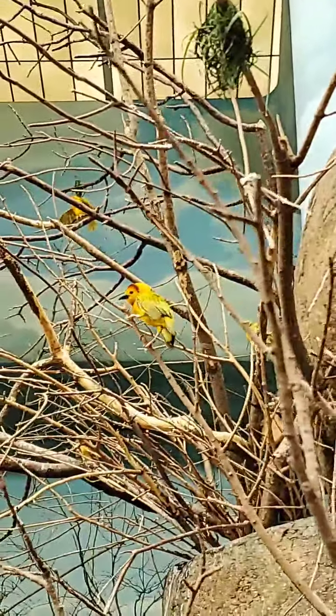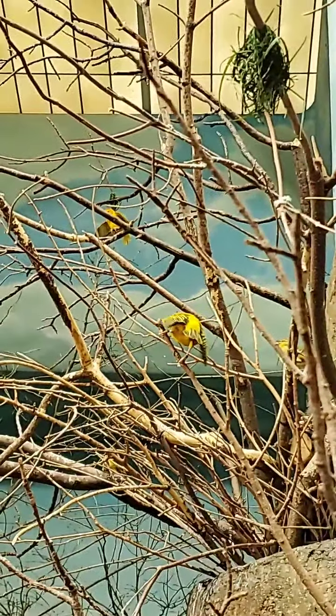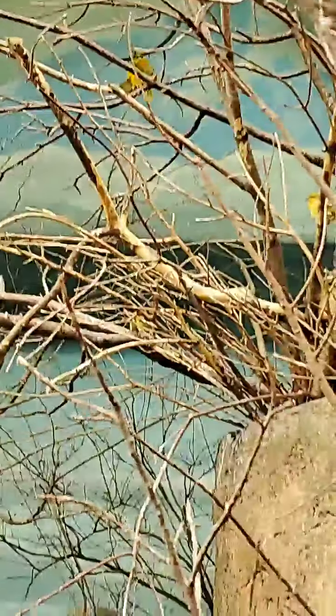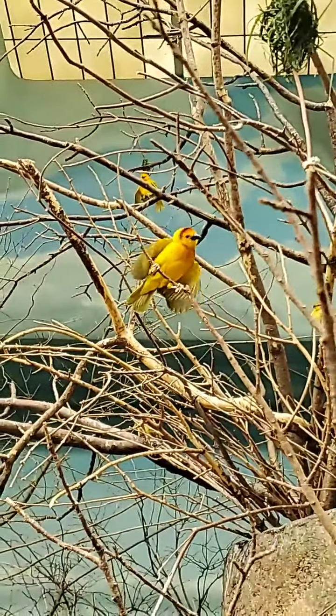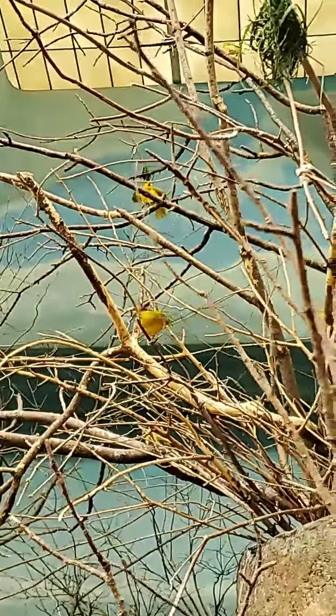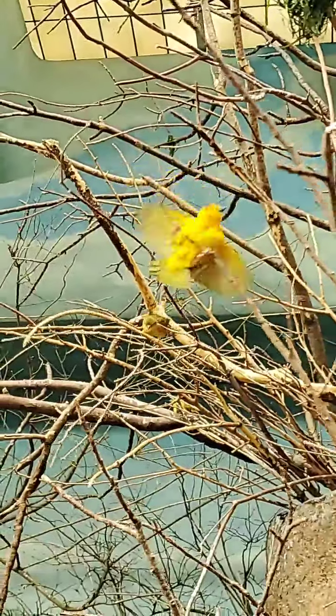We can see some males right now doing some breeding displays. They hang upside down, they flap their wings. They'll also build their nest to attract their females. And the female will select the male and the nest that she likes best. And that's the bird that she will choose to mate with for that season. If a male happens to not be selected, he will tear his nest down and he will build another one.